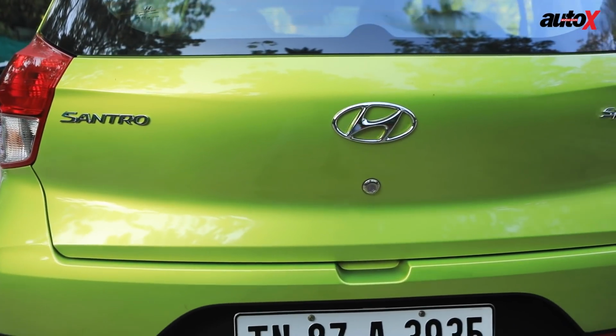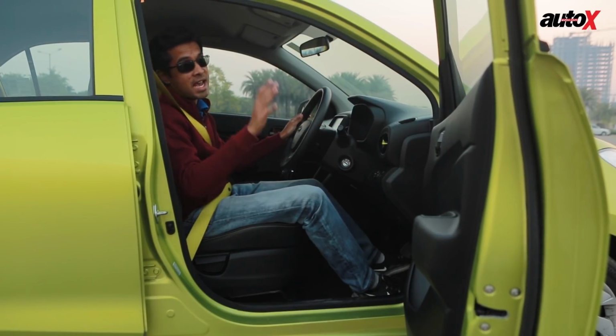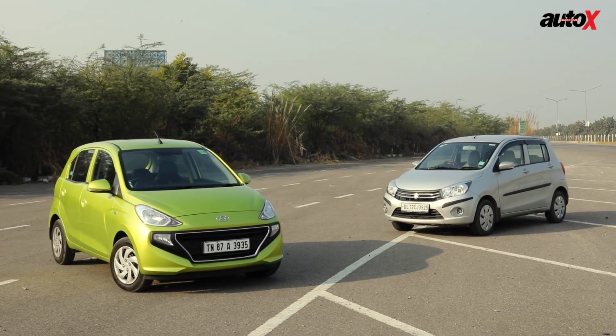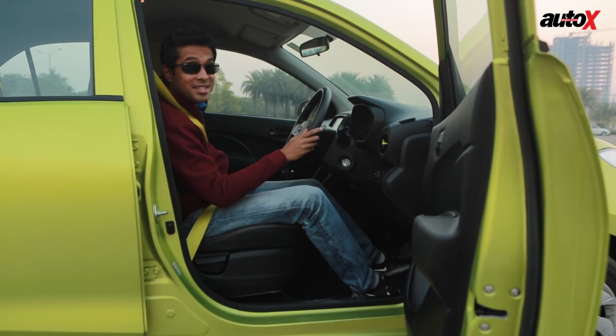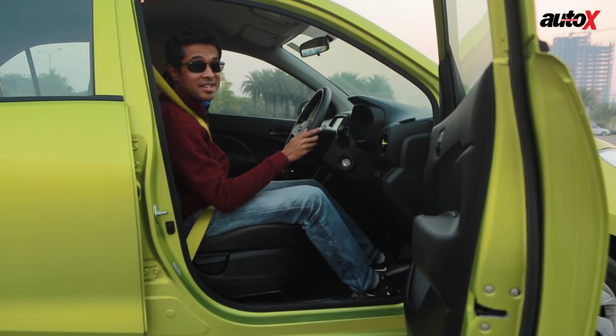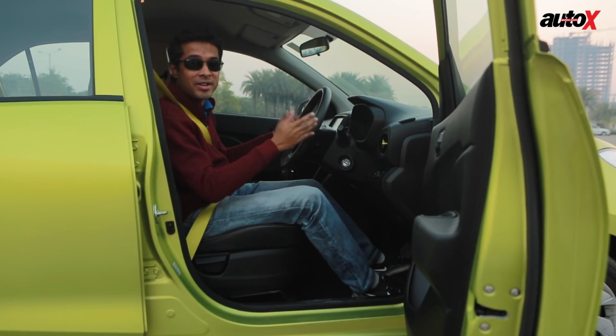Another aspect I don't like, and this is not just related to the Santro, this goes out to both Hyundai and Maruti Suzuki. I mean, come on, you guys are selling cars for 5.5 lakhs ex-showroom. The front seats, they're one piece. It's an integrated headrest. It's not so nice. I mean, it's 5.5 lakh rupees, guys. Throw in a couple of headrests.